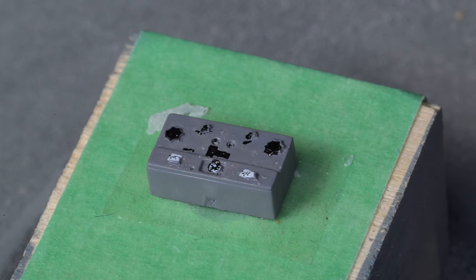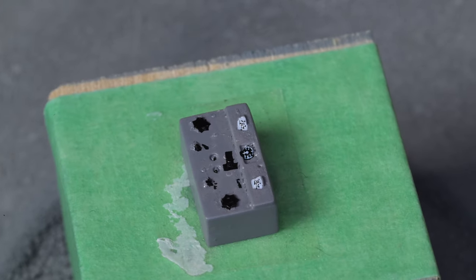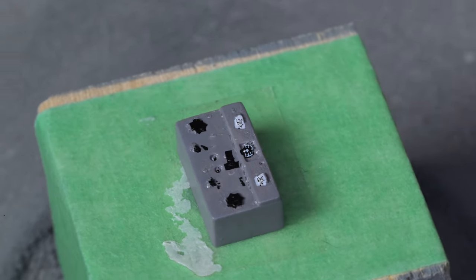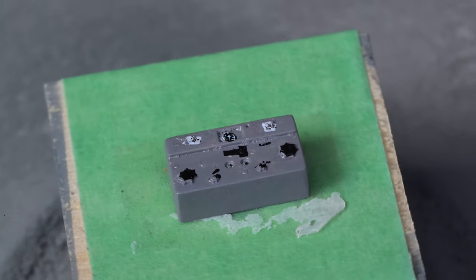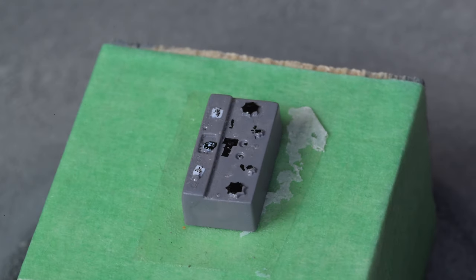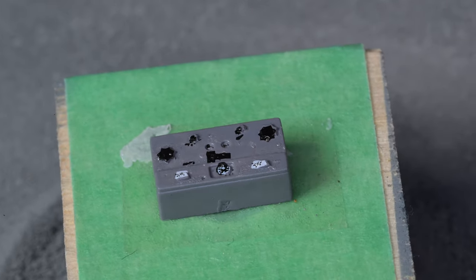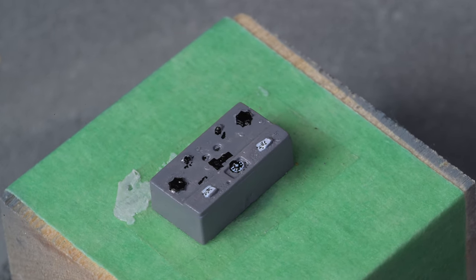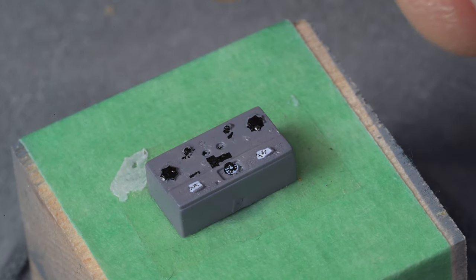Okay. I used the heat gun here, and what have we got? It sort of looks like not everything is lined up, but it's not too bad. Yeah, it's not too bad. It's going to have to do. Okay, there were only four decals to put on. We have put on four.